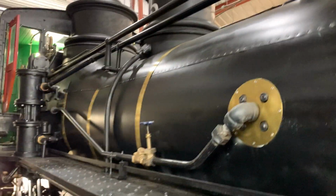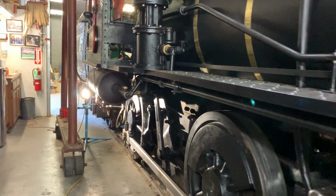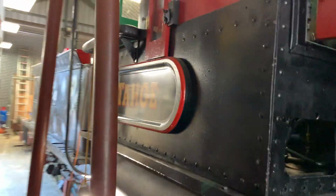1875. She's a beauty. She runs. They run them every second Sunday, and I guess you can ride a couple. They've got some real nice little passenger cars. This one's the Tahoe.